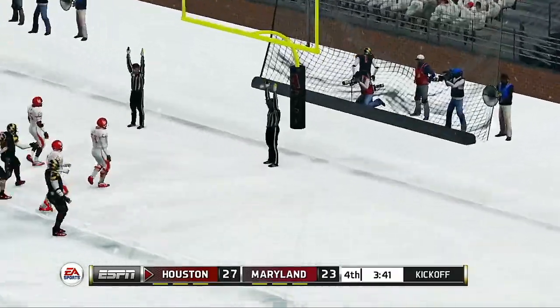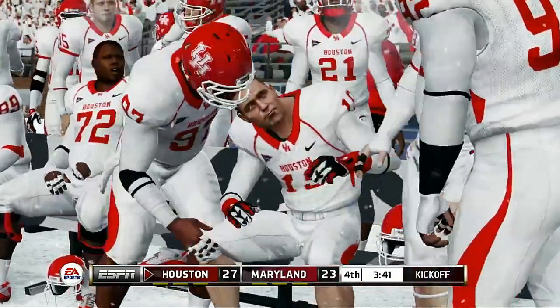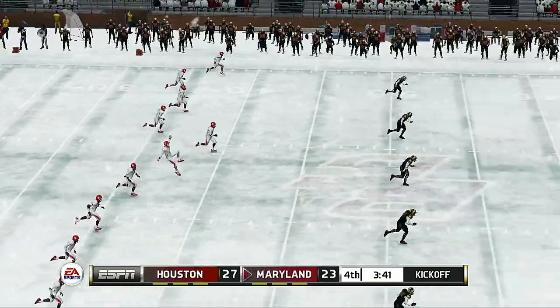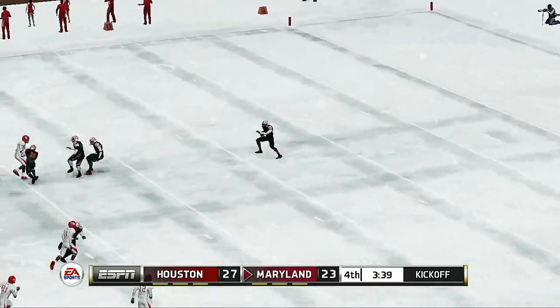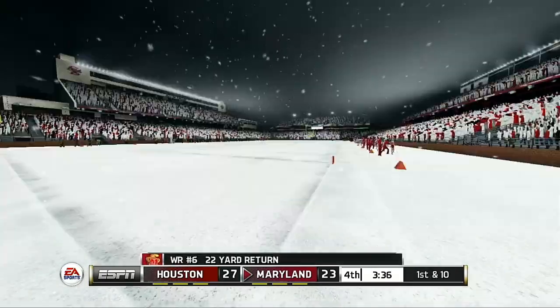The extra point. The kicker looks like he's ready to kick this one off. He'll return it from the six. Tackle at the 27-yard line.